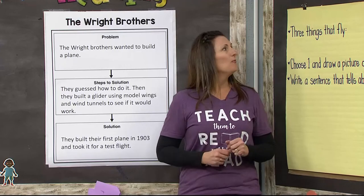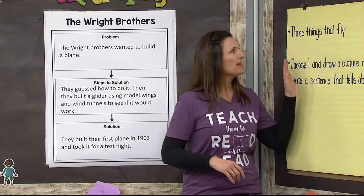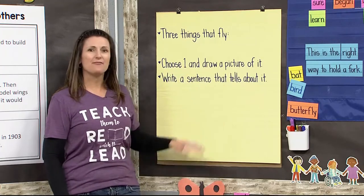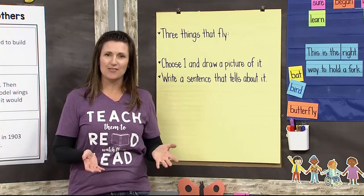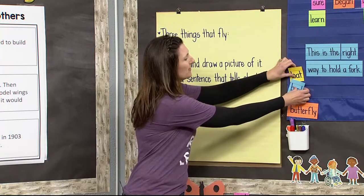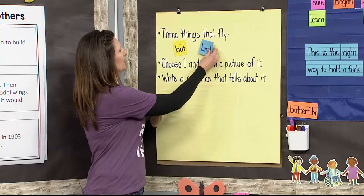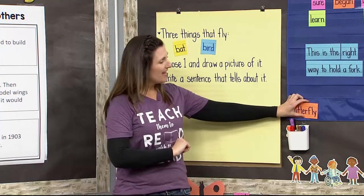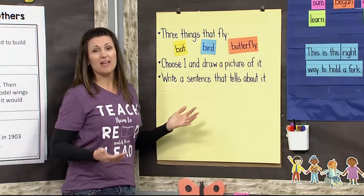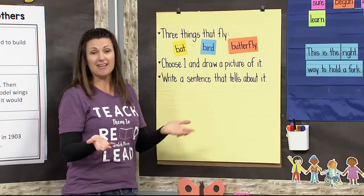So today, we're going to talk about some things that fly. We talked about humans, the Wright brothers, but now I want us to come over here and talk about some different things that fly. Can you think of some things in nature that fly? What are some animals that we know that fly? Well, I wrote some up here. So we have bats can fly, and birds can fly, and butterflies can fly. So you can actually think of lots of different things. Did you say maybe even a bug? Like a fly can fly, right?